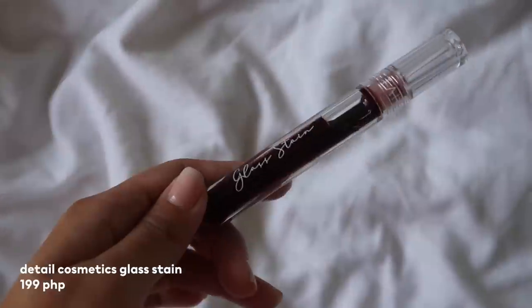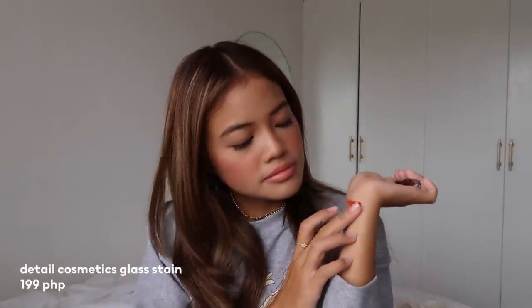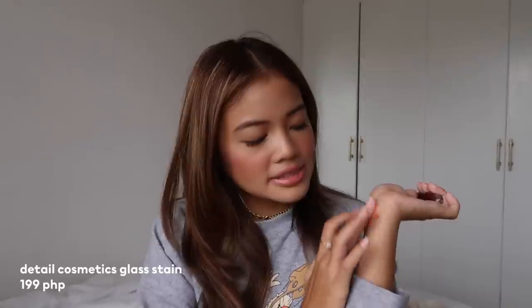A lot of you guys like this one from Detail Cosmetics, the Glass Stain. And actually, you're on to something. Summer Fling. And it smells sweet. I can't pin down what it smells like, but it smells very sweet. And it lasts all day, it blends out really nicely, it's mask proof, and it's only 199 pesos. Look at that on the eyes, lips, and cheeks. I personally like this one for a more toasted, sunburnt look.